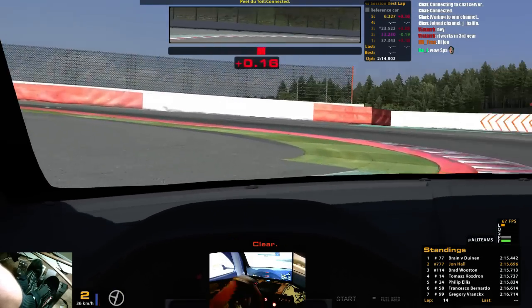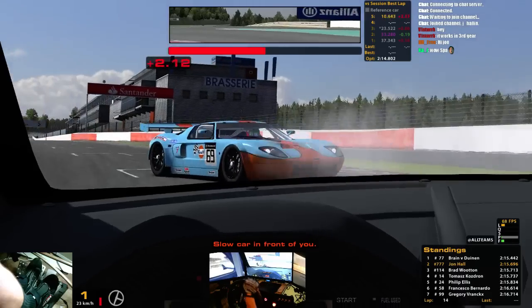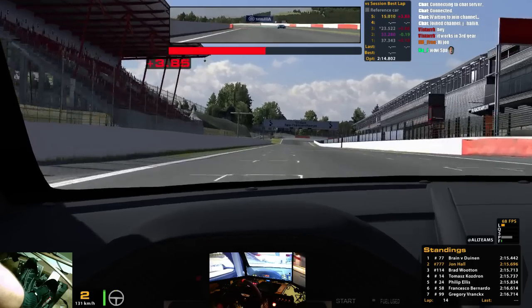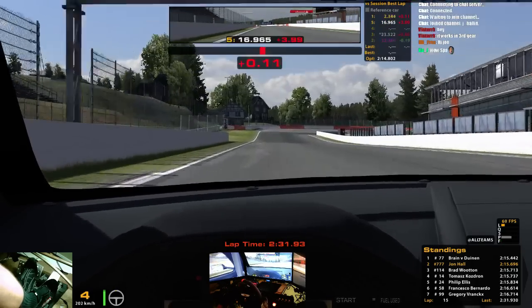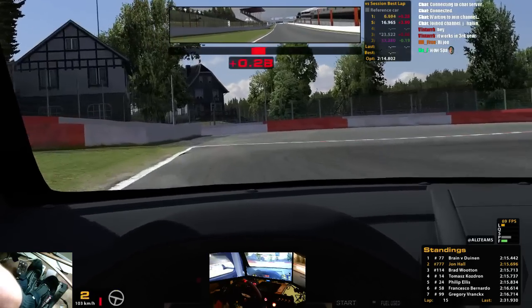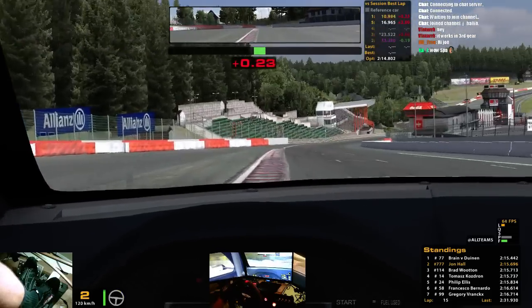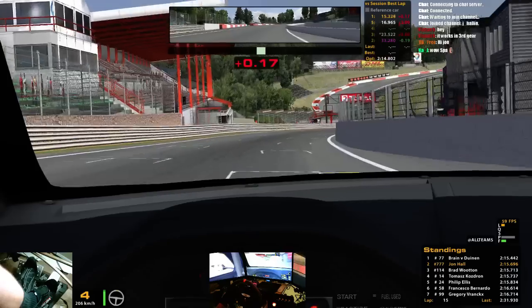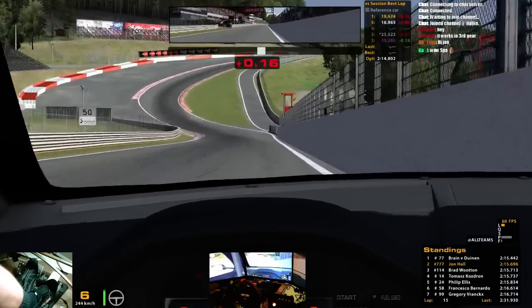On your right, clear. Slowing in front of you. Keep going. Probably have a lot better brakes than the GT3 cars. I think I just learned that. I didn't think I was gonna sneak up on them quite that bad. And the hardest thing for me right now is slowing down enough for corner entry with this car, especially the lower speed stuff.